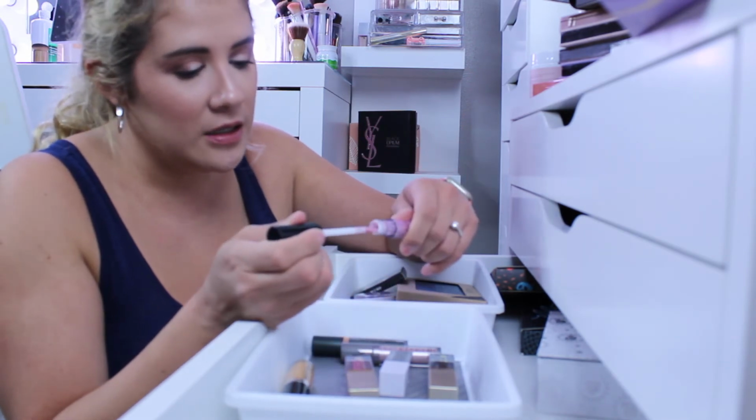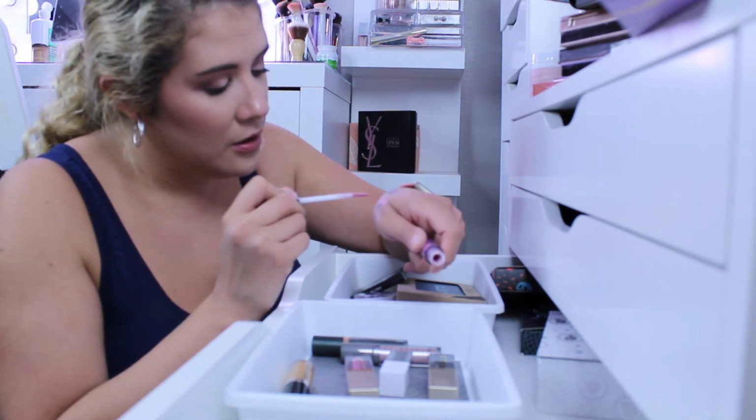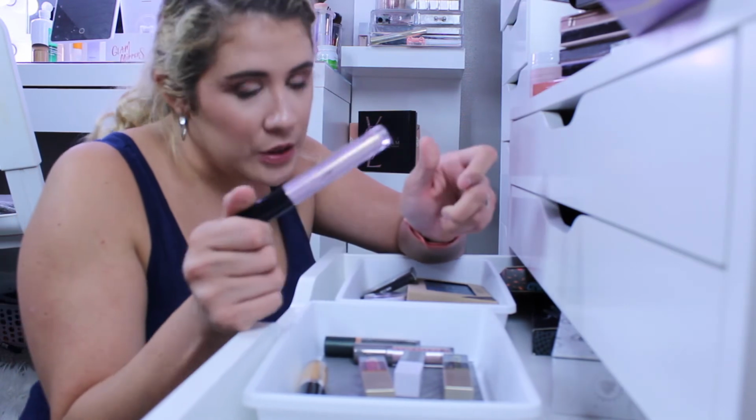This one's by Ciaté. Let's see how that one goes. That one's not as good color payoff as those other three. So this one can go.